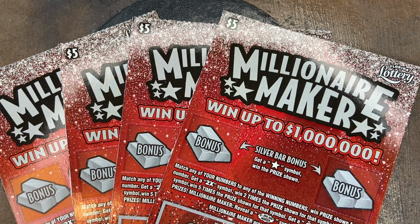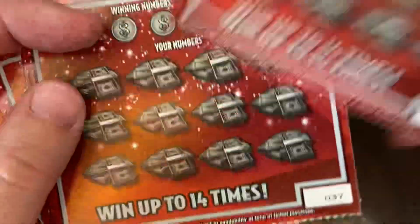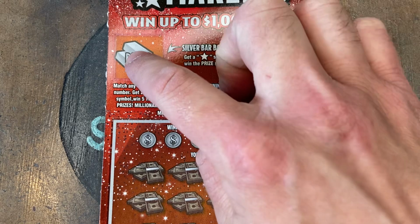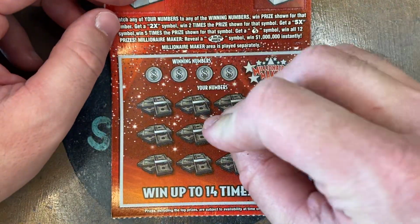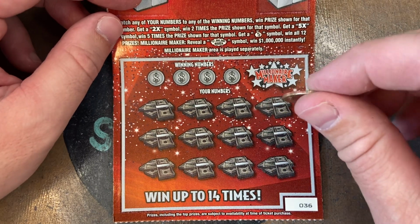So we have 4 tickets in a row. We have tickets 36, 37, 38, and 39. We are going to start with ticket number 36 and go all the way up. What we need to do on this ticket is we need to get a star up here. If we get a star up there, then we win that prize automatically. And down here, what we need to do is we need to scratch and we need a match. Hopefully we can get these dollar bills to match and give us some big money.